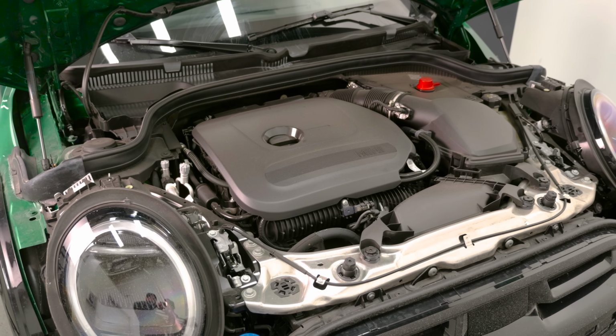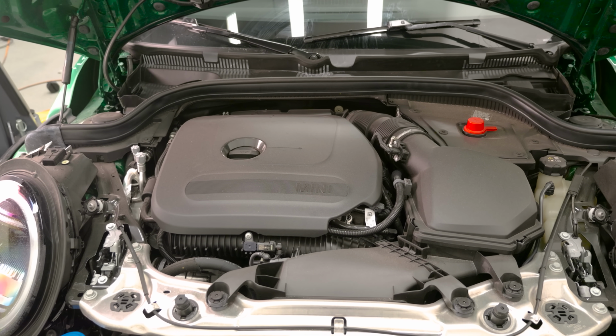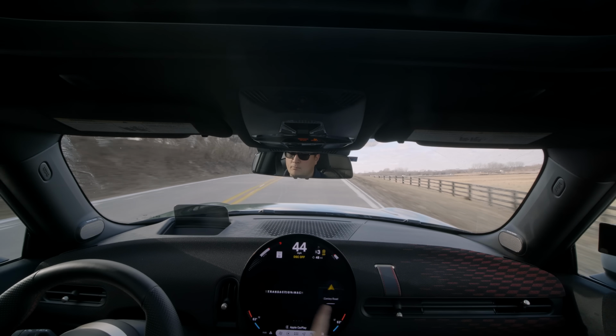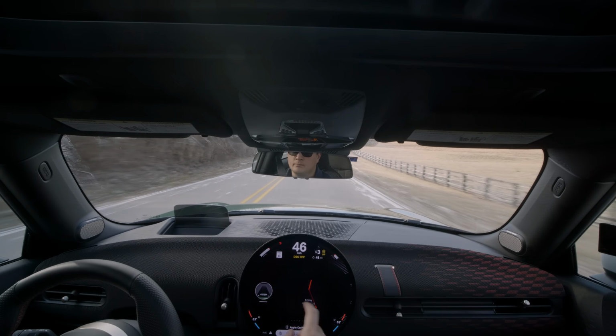The B48 engine, the 2-liter in this Cooper S configuration, makes a ton of torque, and even in very, very cold weather, does return excellent fuel economy. Mid to high 20s all day long in 10 to 17 degrees Fahrenheit weather on snow tires.